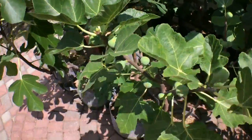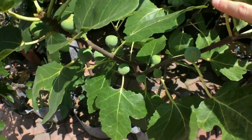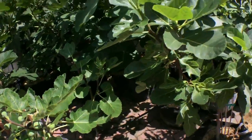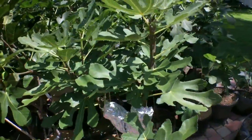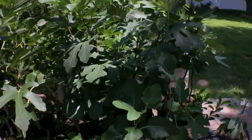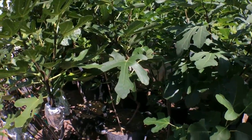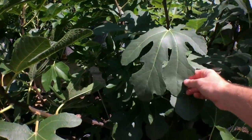And if I were to eat one of these guys, this Black Madeira here, side by side to a brown turkey, there would be no comparison. It really would be like a hundred-year-old bottle of wine compared to a five-year-old bottle of wine. It would just be a huge difference in flavor.